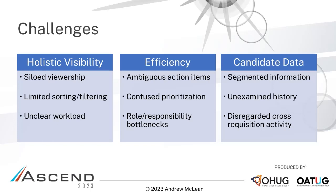Additionally, the limited sorting and filtering options that were inherent in ORC were holding them back a bit. Inova is a very high volume, fast paced recruiting environment. So not being able to drill down to filter out inapplicable data in a quick and meaningful way just meant that process was going to get delayed. So that was a pretty big issue for them.